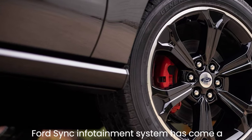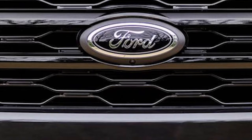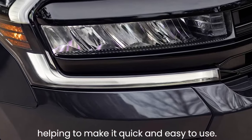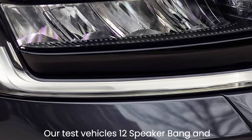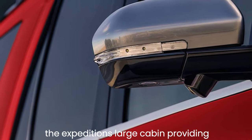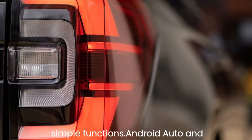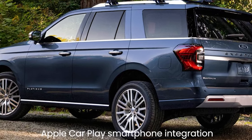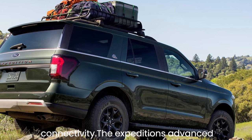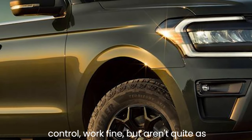Ford's Sync infotainment system has come a long way over the years, and the newest iteration is pretty user-friendly. The navigation system does look a bit dated but offers pinch-to-zoom functionality, helping to make it quick and easy to use. Our test vehicle's 12-speaker Bang & Olufsen audio system made good use of the Expedition's large cabin, providing both power and clarity. The voice controls are basic and can help with simple functions. Android Auto and Apple CarPlay smartphone integration systems come standard with wireless connectivity. The Expedition's advanced driver aids, such as adaptive cruise control, work fine but aren't quite as full-featured as those in some rival SUVs.